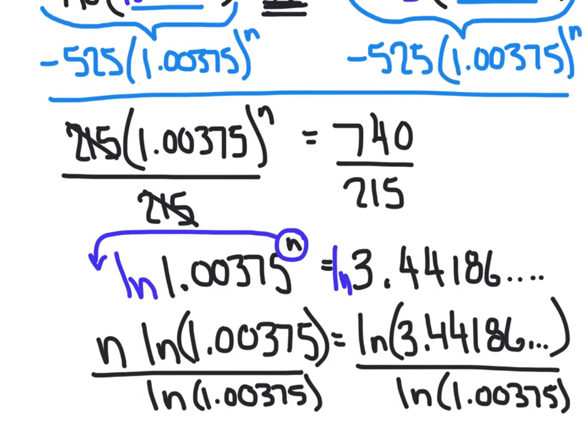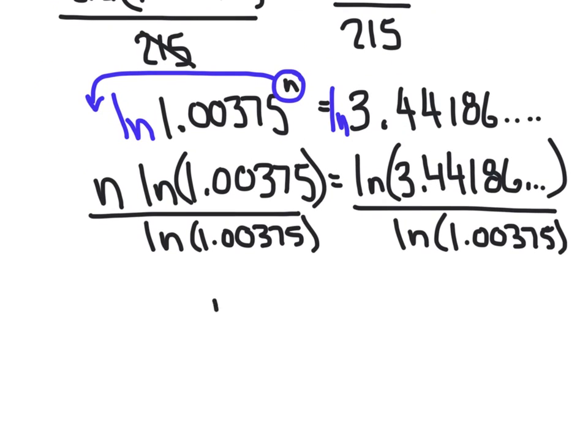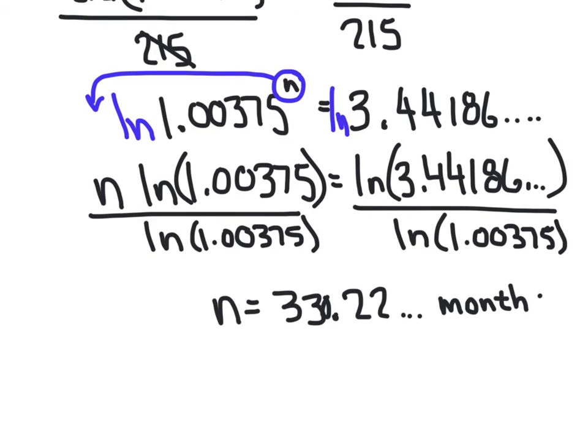So here's what that's going to tell me. On my calculator, I got n equals about 330.22, yada, yada, yada. Now that's the total number of months that it would take me to make those payments. So if I divide that by 12, it's going to turn out to be about 27.5 years.